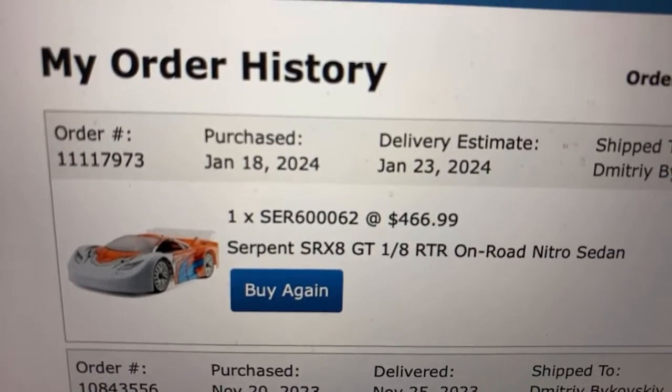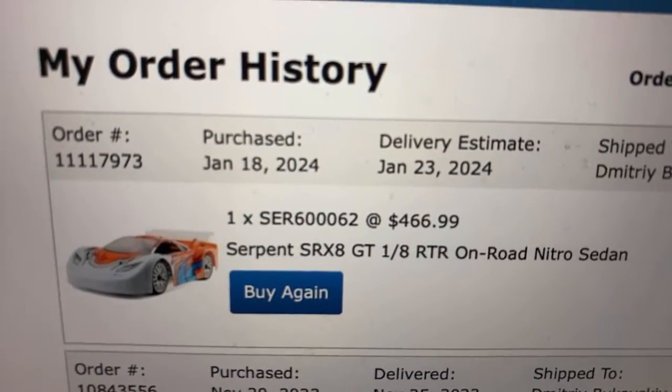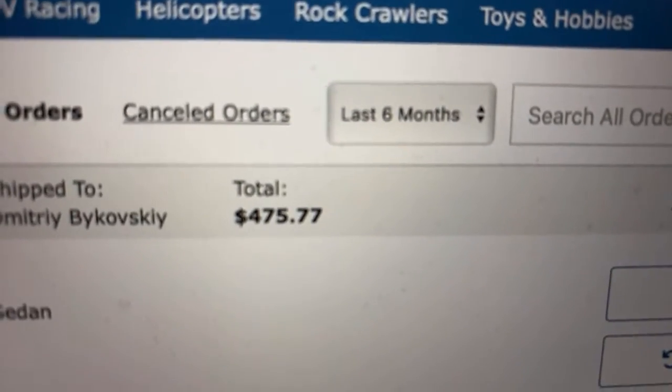It's already, you know, when I bought this, January 18th. That's yesterday, right? Yeah, that's yesterday. So sickening. So you guys understand? I paid like the regular price. I don't have any kind of coupons for them. It's the same coupons you guys have.